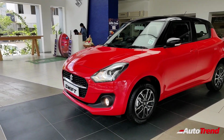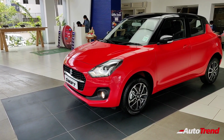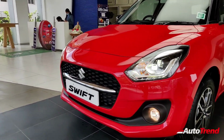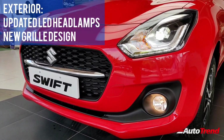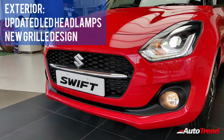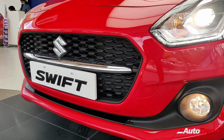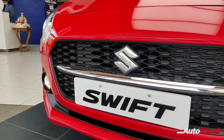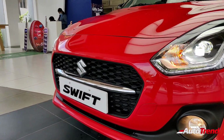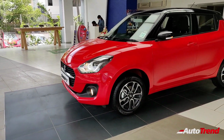Talking about the exterior design, nothing much has been changed in terms of overall looks and dimensions. However, this 2021 midlife facelift gets a few subtle updates on the front of the car to help differentiate between the pre-facelift and the facelifted Swift. The first thing you can see is that this ZXi Plus top spec variant gets all LED headlamps with LED DRLs. However, the fog lamps are regular halogen units. The most significant update, however, is the grille pattern, which now gets a honeycomb mesh-like design, while also having a chrome beam running across the width, dividing the front grille into two equal halves.